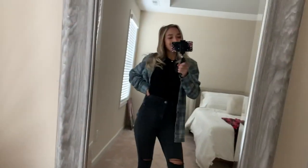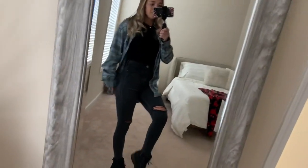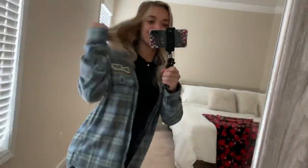I'm all ready for the day. Here's my outfit of the day. I'm gonna be wearing just plain black jeans and a plain black shirt, but I'm gonna be wearing this Natalie Decker plaid shirt. I love these.